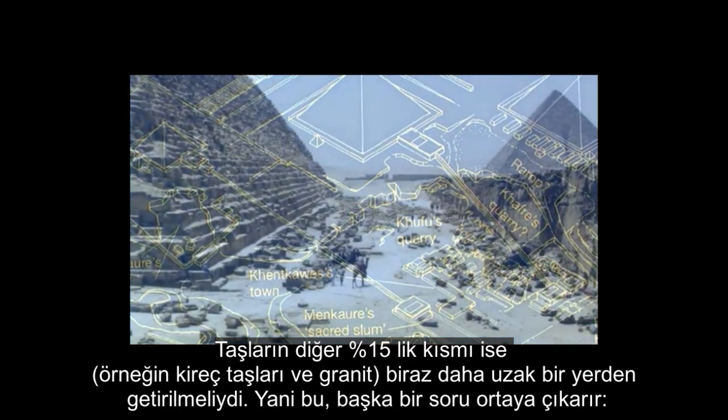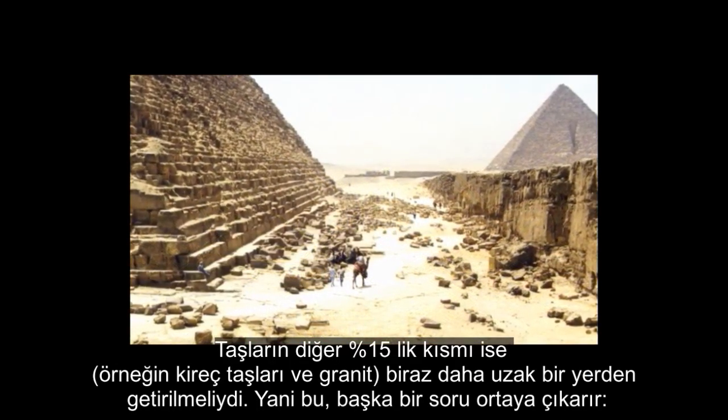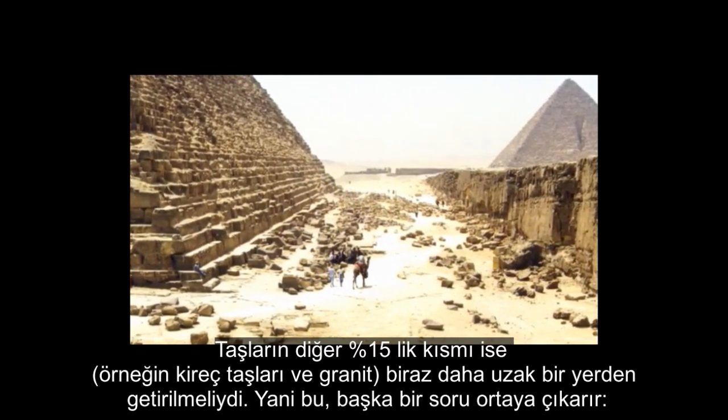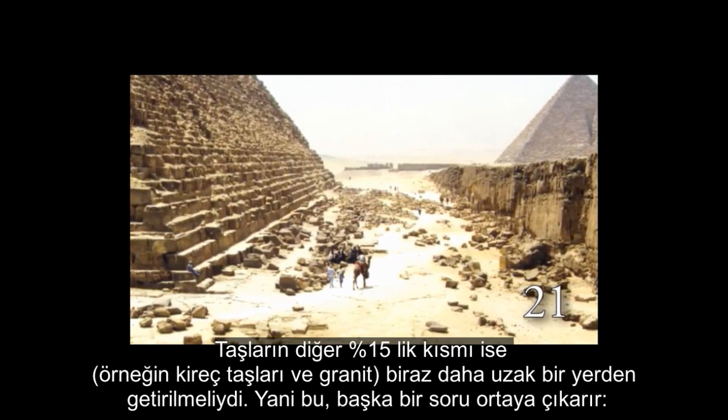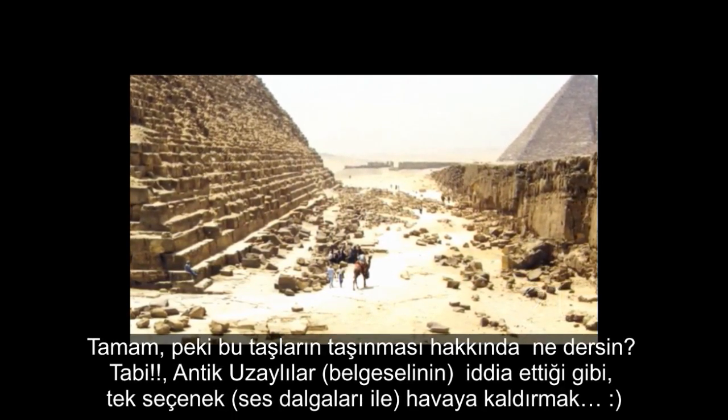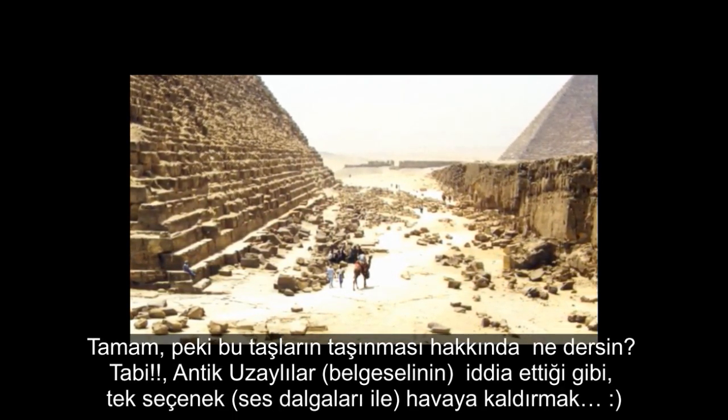The other 15% of the stones, like that of limestone and granite, would have to be brought in from a slightly further away location. So this raises another question. What about moving these stones? Surely the only way is by levitation, as Ancient Aliens claims.